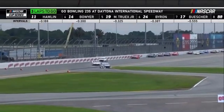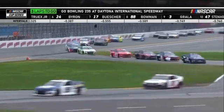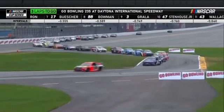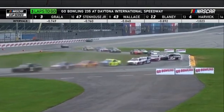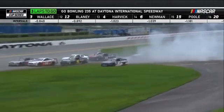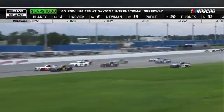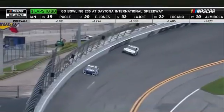He stayed out on old tires, but Bubba Wallace is doing a wonderful job on old tires, trying to stay up here. He's done a nice job now to give him a little breathing room. Cass Gralla in the 3 right behind him, then the 88 of Bowman and the 47 of Stenhouse. Oh, the 32 of Corey LaJoie gets turned around. LaJoie around, he keeps going. We stay green.